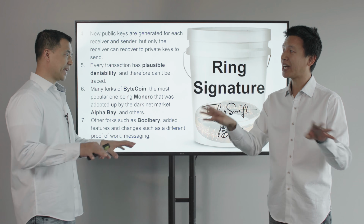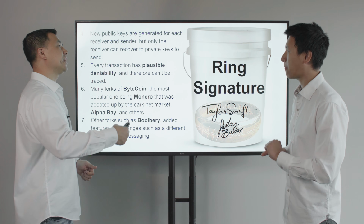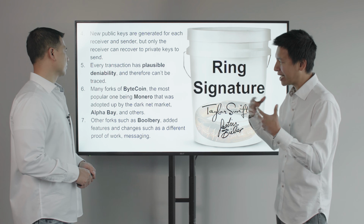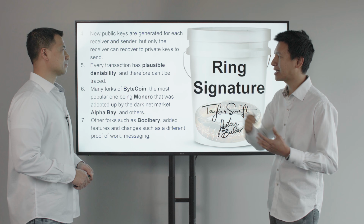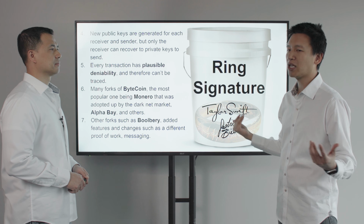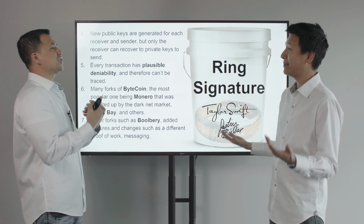Among that group of accounts is the person receiving the money. And that's how he's able to resend it again. Yes. So this means that for anybody else who doesn't have the private keys to that send key, everyone else, there's plausible deniability. You can always say that it wasn't me. So it might have been me, but it wasn't me.